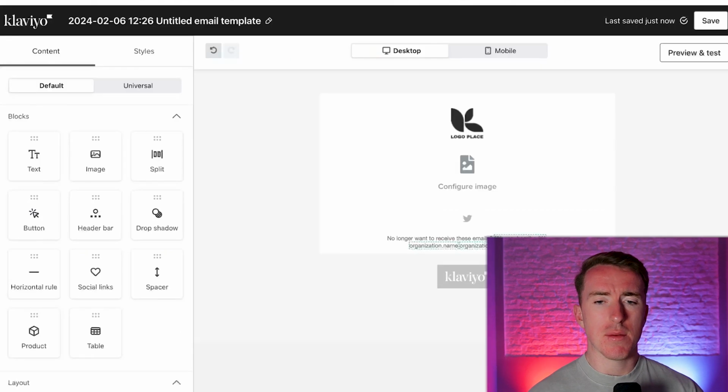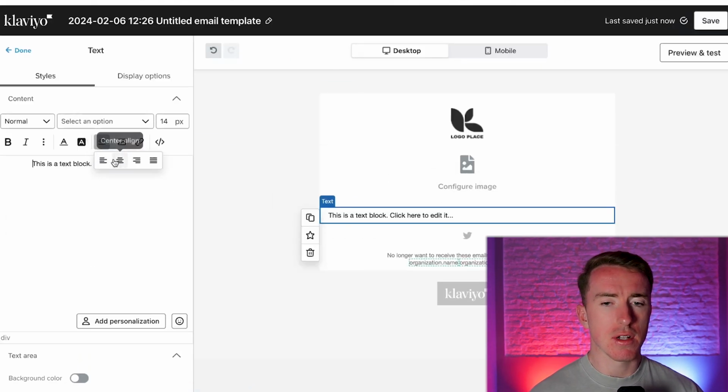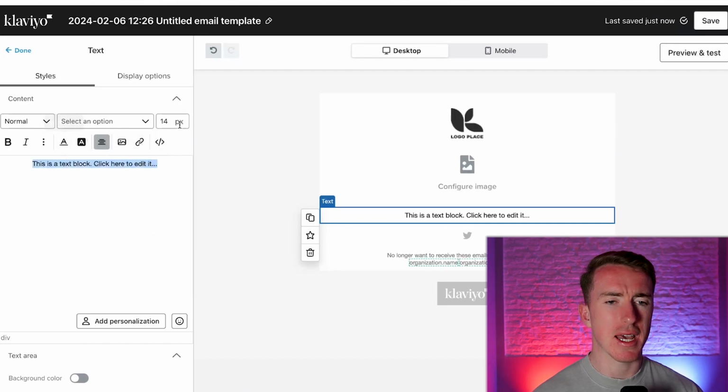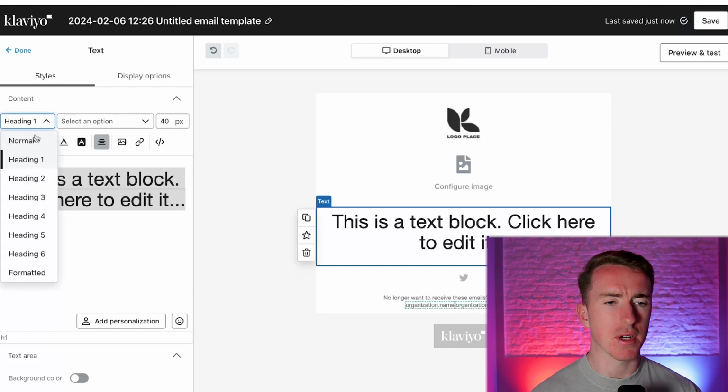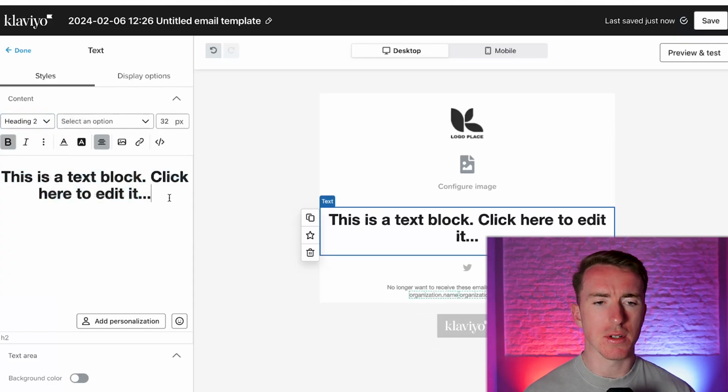We have this here, and now I'm just going to pull in a text section. I'm going to drag this in here and center align everything. Because this is going to be our heading, I'm going to make this heading 1. That's a bit big. Let's go for heading 2. Cool, I like that. Heading 2 looks good.